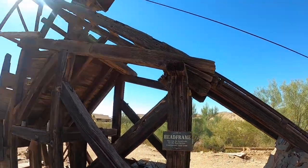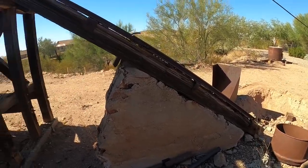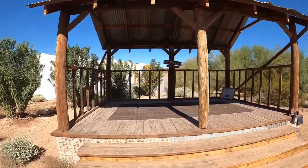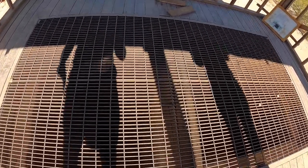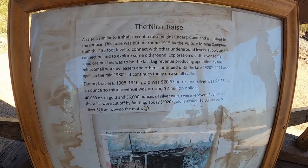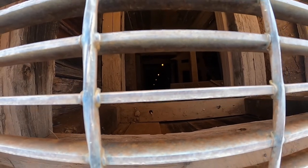Head frame. They apparently used to pull the minerals and ore and everything else out of the ground. This right here is called nickel rays, which is apparently a type of shaft that started from an underground tunnel. And it goes down 170 feet. Oh, there you go. Holy crap, that is a long way down. See how far down those lights go? Yeah, 170 feet, that's no joke.